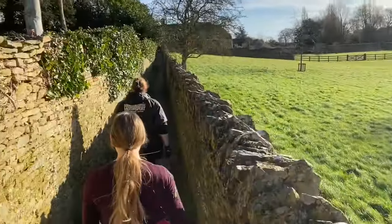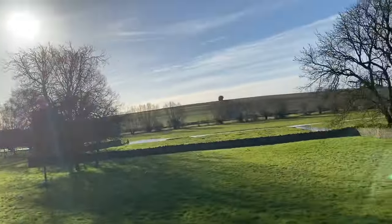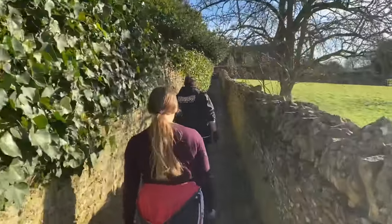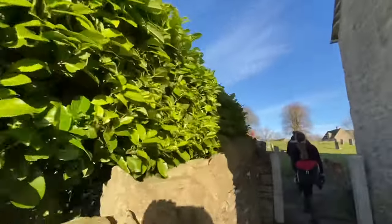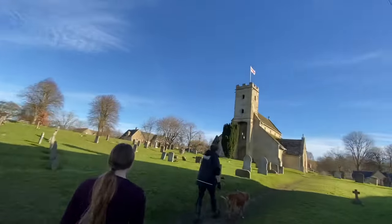You can tell why Lord of the Rings is based around here, can't you? Well, yes, because you're the same size as a hobbit and you've got hairy feet. I have got hairy feet. Yeah, it wasn't quite a castle, it was a church. Ah, well. As long as it's got a flag on, I'm happy.